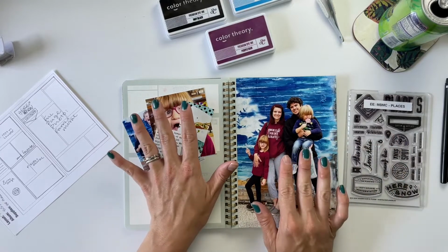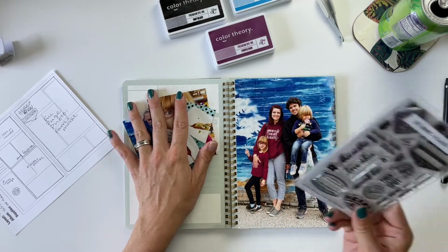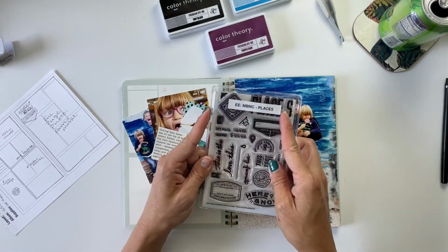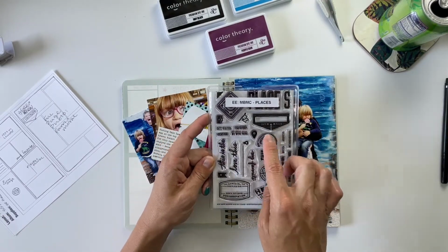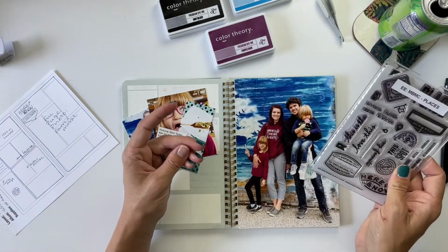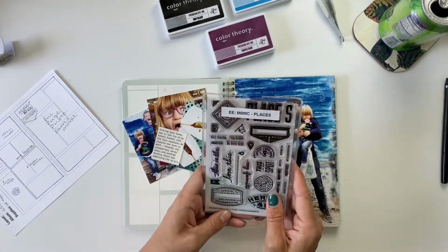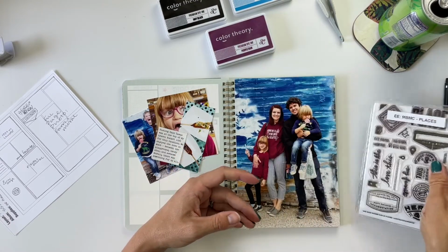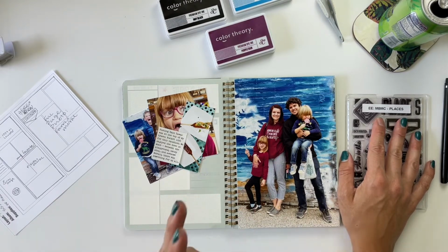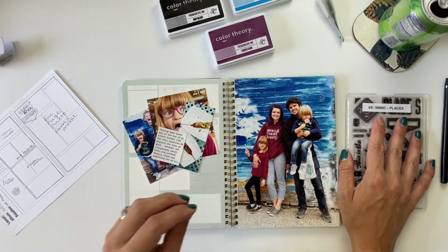When I am approaching these weekly spreads, what I like to do is to select 1 or 2 stamp sets that can help me tell the stories. This time I'm using the Everyday Explorers Places stamp set. This was part of a kit from the Mini Book Makers Club. I believe it was the very first kit that they ever released for that particular project. So I have this stamp called Places, and then I also like to select 2, sometimes 3, but generally 2 colored inks along with black that I can use to bring in more color.